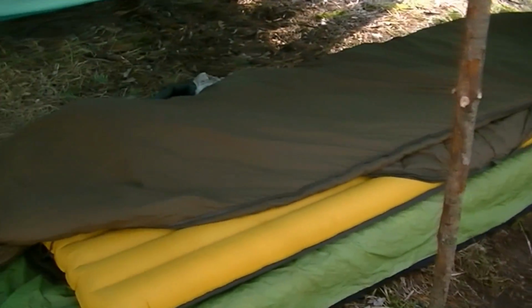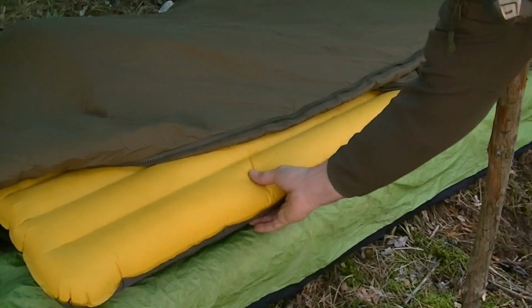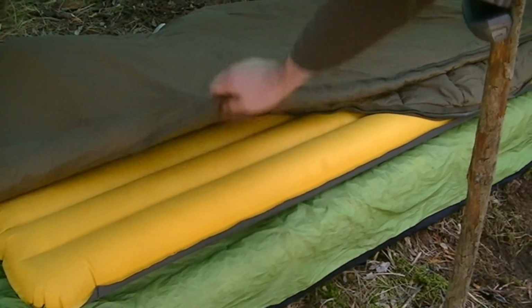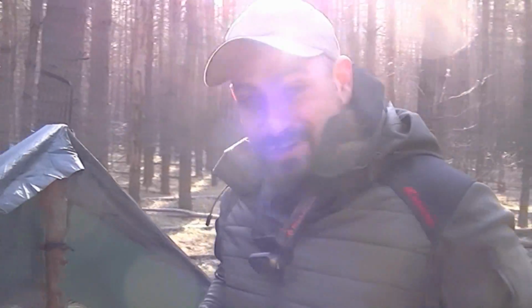On that, I have an inflatable mattress. It's an Exped SynMat 9, I believe. And as you can see, it's nice and inflated, nice and soft, and on top of that, just a thin sleeping bag. This is a Carinthia Tropen sleeping bag, white labeled by Eberle Stock. All in all, good night's sleep.